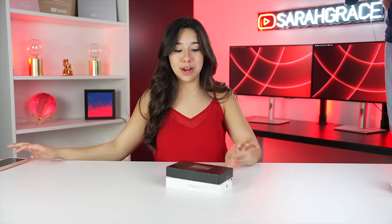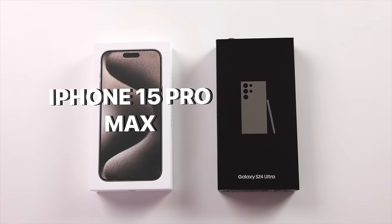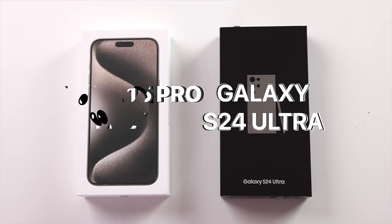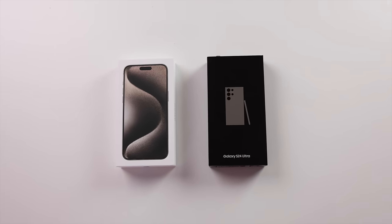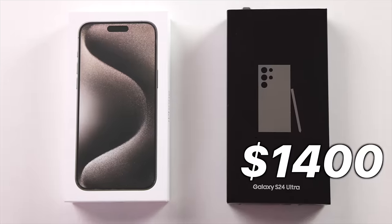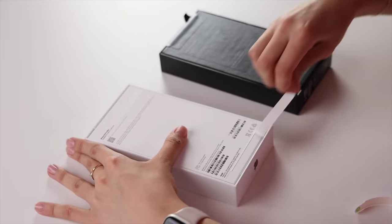The moment you guys have been waiting for, the ultimate battle, the iPhone 15 Pro Max and the Galaxy S24 Ultra. These are both in the new titanium color. The Galaxy S24 Ultra is actually starting at $1,400 versus Apple's $1,200. For the first time in history, I think Samsung's actually more expensive.